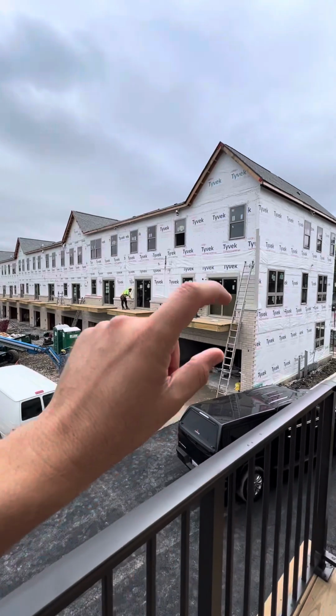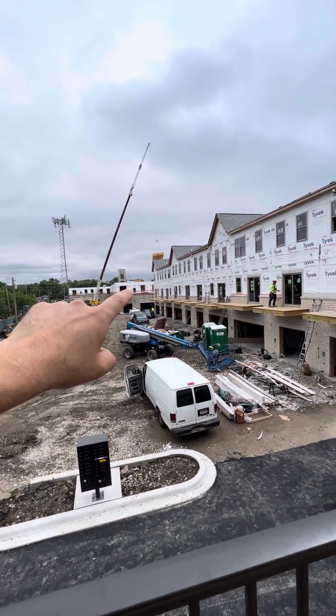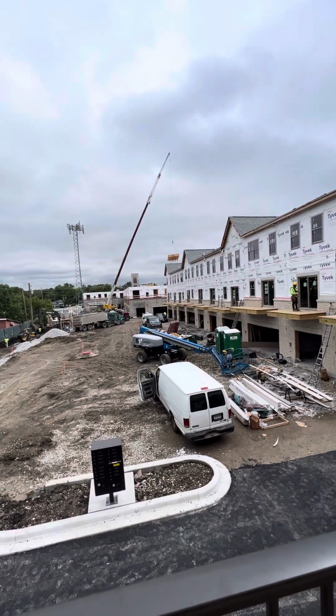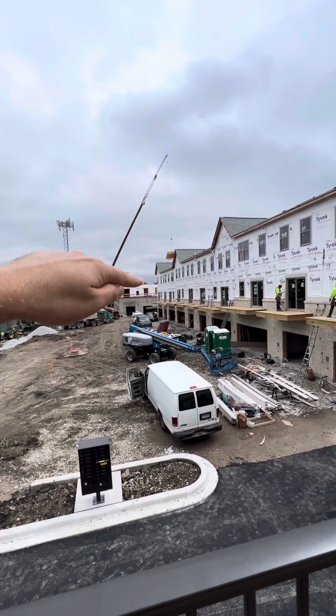Perfect. So as you can see, we started siding on the 10 units as well. We already built one story, so the second story on the apartment building, and then we already are 75% of the third story floor here.